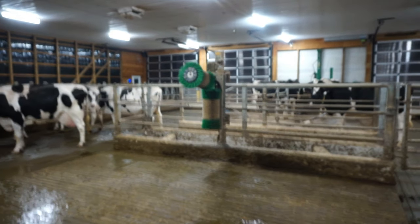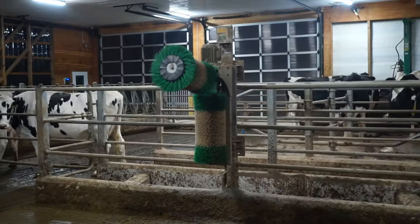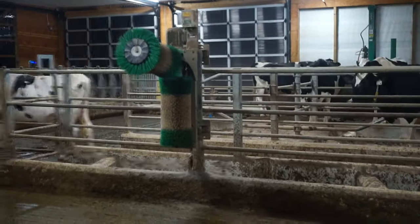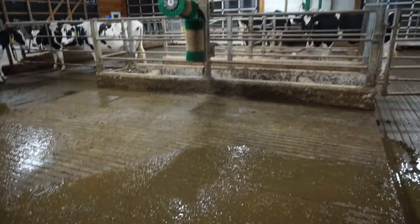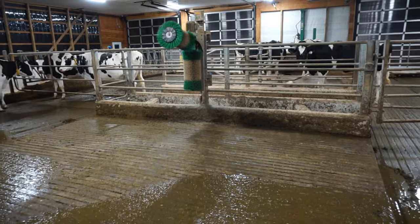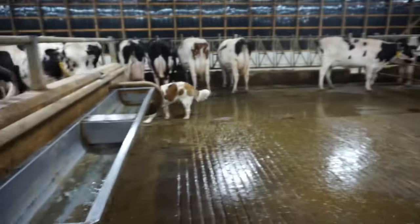Our cow brush, the cows can stand under there and get a nice brush. They really enjoy it. And we would do the same at this one, put water at the other side somehow. I don't know how we would do that with the brush, but we'd figure it out.